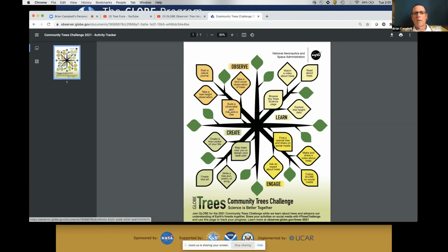Depending upon what you want to do, if you want to learn just about trees, why you're taking tree height observations and why tree height is important, you can learn about that here. If you want to go out and take observations, take land cover observations, take tree height, start a nature journal, or learn how to build a clinometer and measure a tree using that handheld clinometer, you can go here. You can create different things.